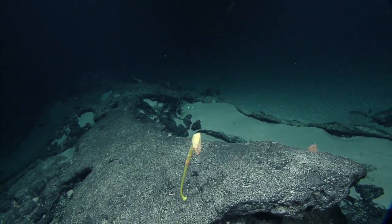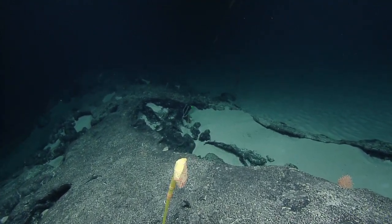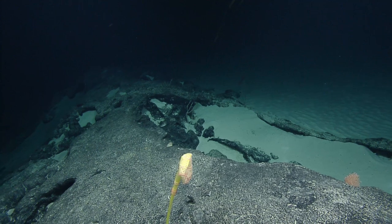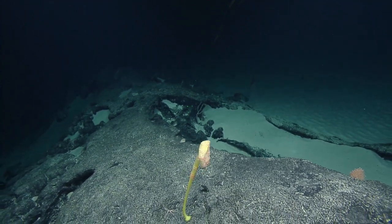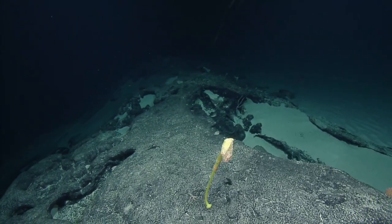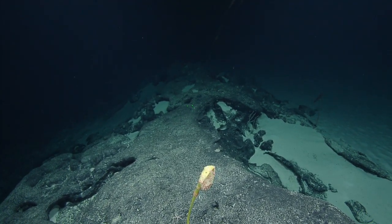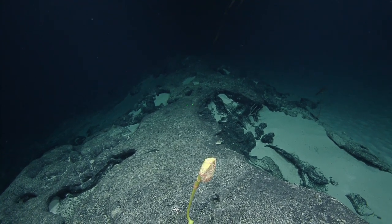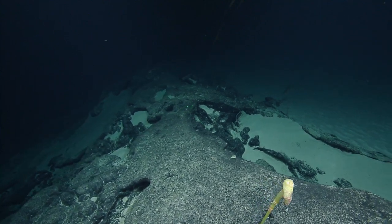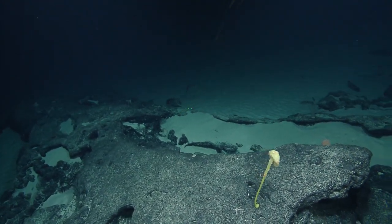Oh, there's a polyopagon sponge in the back. I'm going to adjust the heading to 180. Sure, that works. I think it's this genus at least. Could we take a quick look at the sponge on the rock to the right out of frame? Back there. It's just a polyopagon, but they're fun.